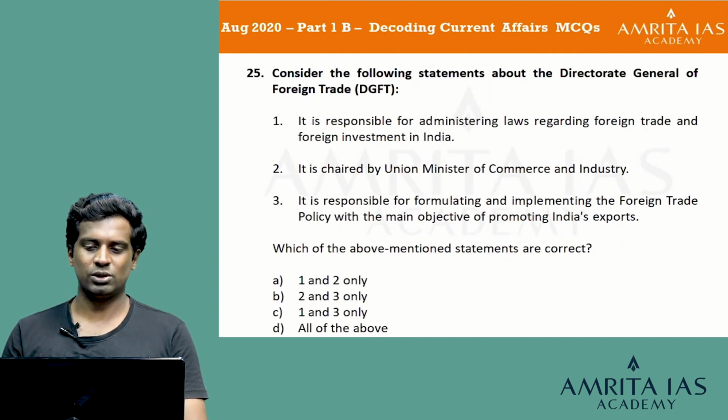Consider the following statements about the Directorate General of Foreign Trade, or the DGFT. 1. It is responsible for administering laws regarding foreign trade and foreign investment in India. 2. It is chaired by the Union Minister of Commerce and Industry. 3. It is responsible for formulating and implementing the foreign trade policy with the main objective of promoting India's exports. Which of the above mentioned statements are correct? Option A 1 and 2 only, option B 2 and 3 only, option C 1 and 3 only, and option D all of the above.